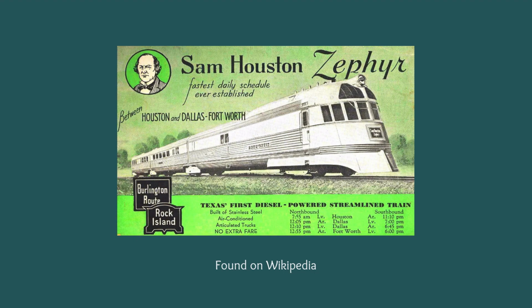The Sam Houston Zephyr connected with the Texas Zephyr in Dallas. The streamlined train began service on October 1st, 1936, during Texas's centennial year, and was named after the state's hero, Sam Houston. It lasted 30 years, ending service in 1966.